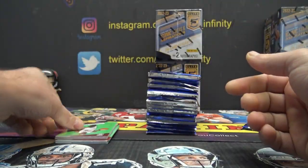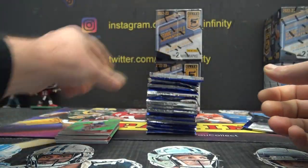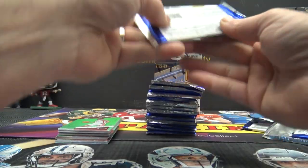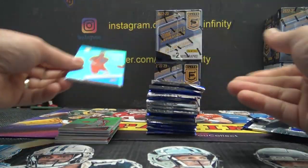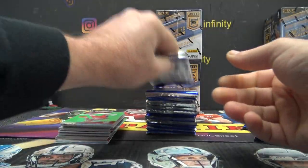I'll number all the foil standard base at the end. If you want to see what veteran base you shall receive, check the checklist if you desire. If it ends in your number, it is yours.